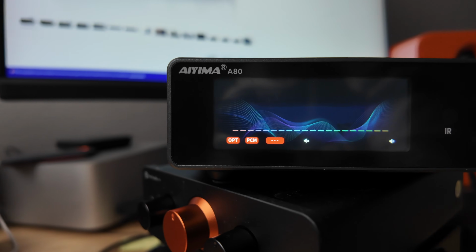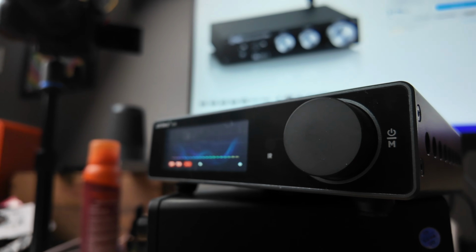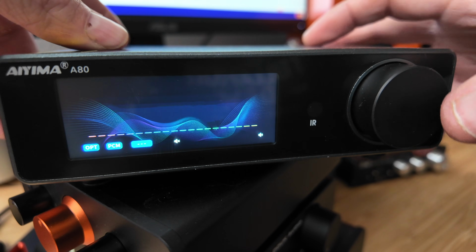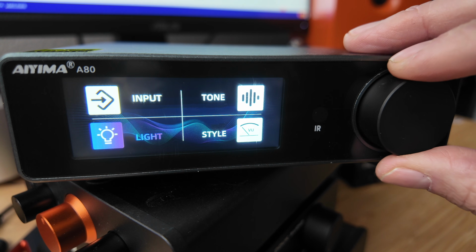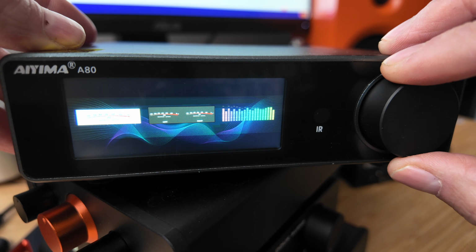It's the latest iteration of the Texas Instruments TPA3255. You get more balanced power amongst all the different frequencies, so it's better. They're putting this in all the new stuff. I think it's fun looking. It's got a ton of inputs, a ton of options, has decent build quality, and frankly, this is one of the best products that I've seen AIYIMA put out.